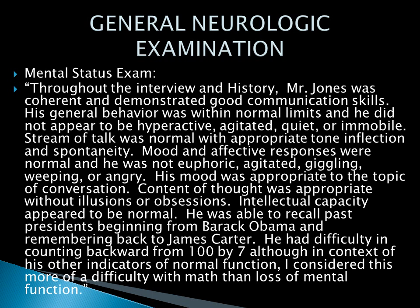Okay, so with the mental status exam, this can be done on a somewhat informal basis, simply during the history-taking and interview of your examinee. To assess mental status, you're going to make an assessment of several different components. You're going to assess for communication skills. You're going to try and determine whether or not your examinee is basically coherent and whether they employ good communication skills during the interview. You're going to assess the general behavior and make sure that they don't appear to be abnormally behaving, such as acting hyperactive, agitated, quiet, passive, or immobile.